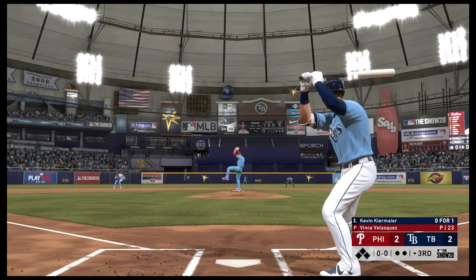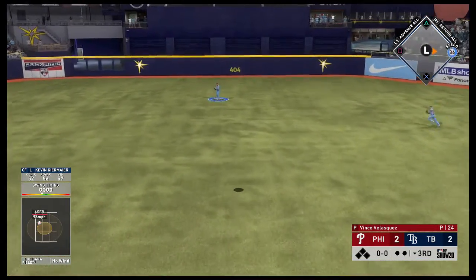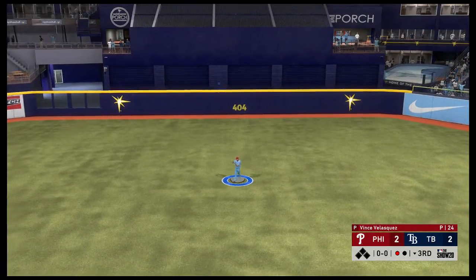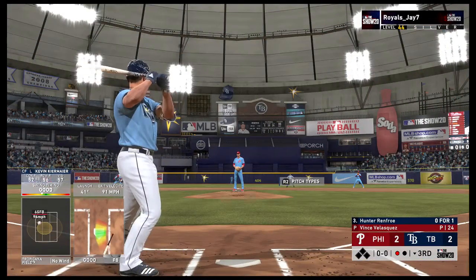So here's Kevin Kiermaier. Now batting, center fielder. High in the air out to center field. Kiermaier. Harper has a read on it. And that's the first out of the inning. So 1 away here with the bases empty.